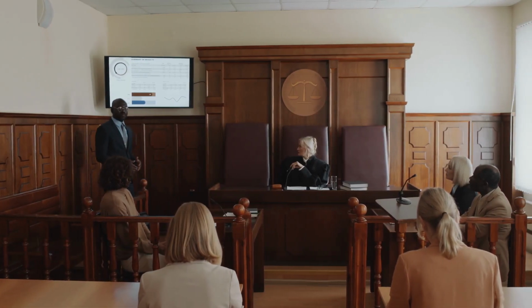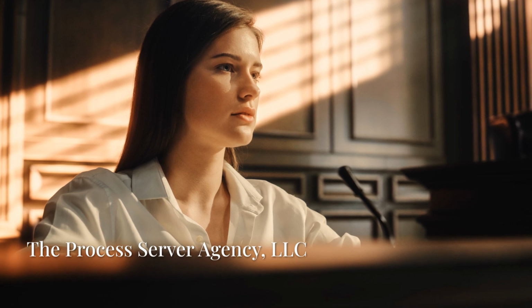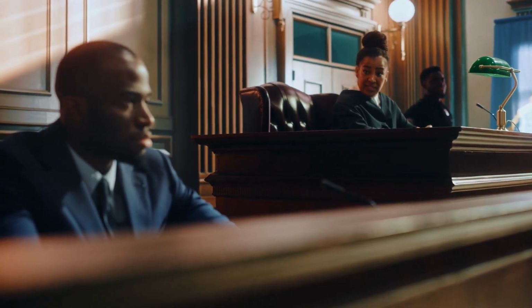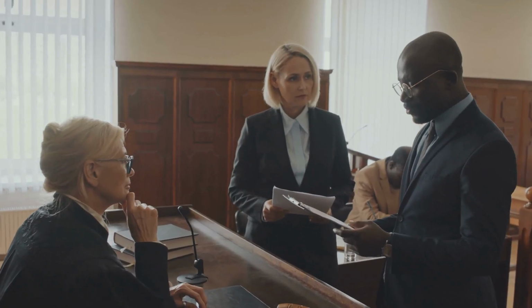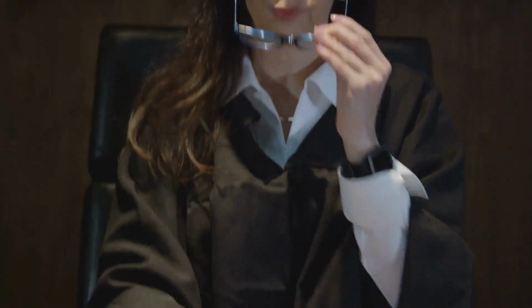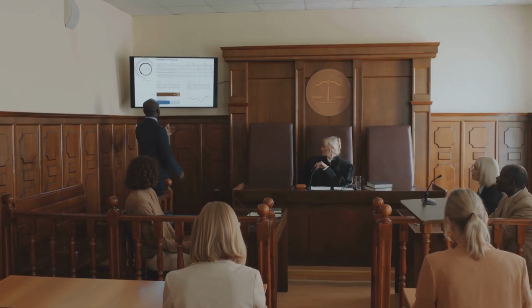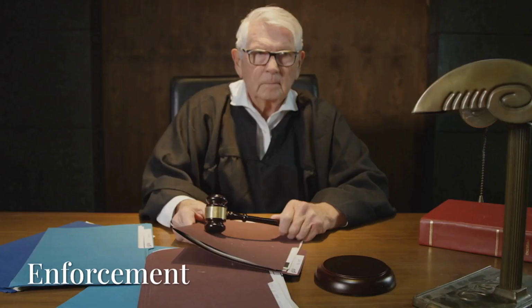Now it's time for both sides to present their case. The petitioner will explain why they need protection, and the respondent will have a chance to respond. And let me tell you, this is where things can get interesting. People can say all sorts of things to try and get their way, but a judge can spot a phony a mile away. After hearing all the evidence, the judge will decide whether to issue a permanent protective order.